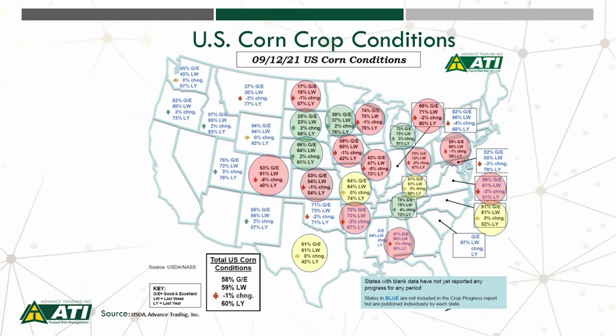We've moved into the middle of September now and harvest is just beginning across the Corn Belt. Let's take a look at the latest crop condition updates from the USDA. Our map, as usual, shows the deterioration in the red circles, improvement in the green circles, and unchanged in the yellow circles. Nationwide, we did see a 1% drop this week in the good to excellent ratings to 58%. Last year at this time, we were at 60%.